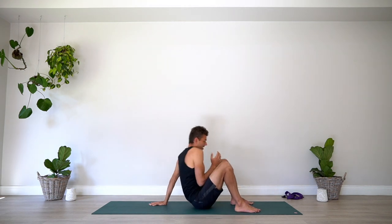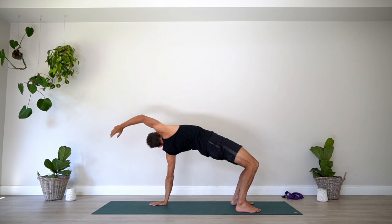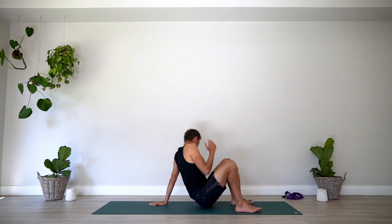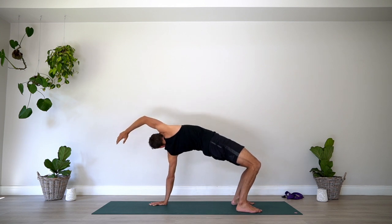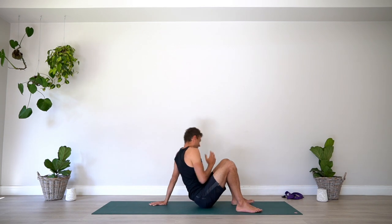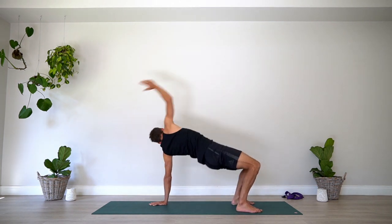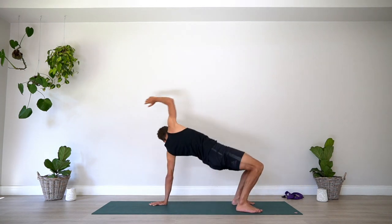Lower. Do 5 in total. Bridge up, lift the hips, and lower down. Doesn't matter how far you go. If you repeat this regularly, you'll see amazing differences over time. 2 more. Bridge up and lower. And the last one, go for it.